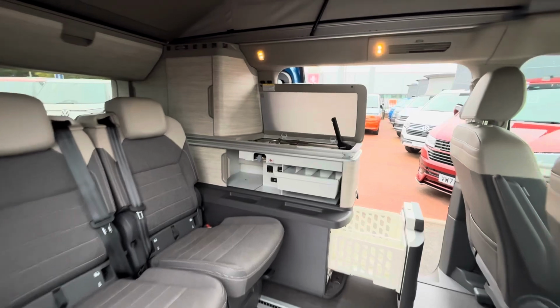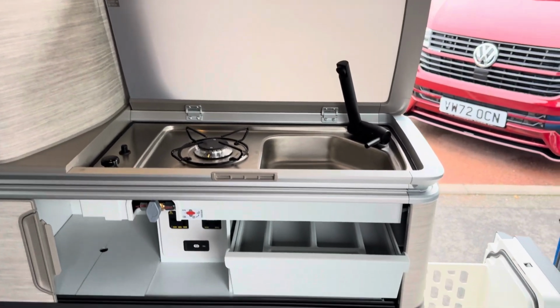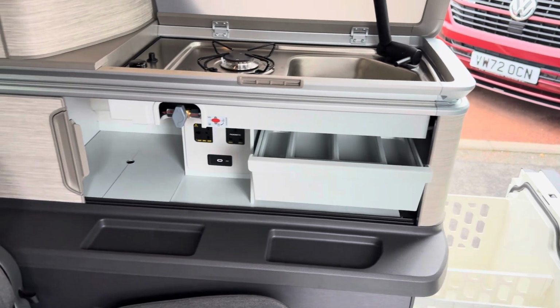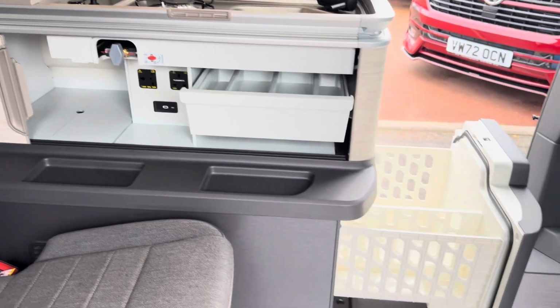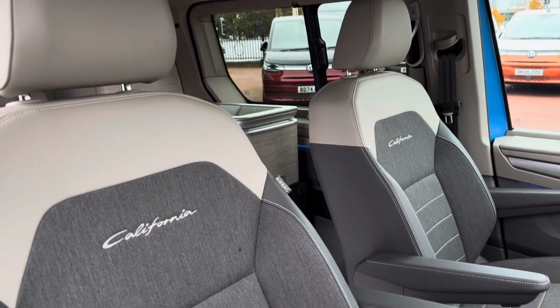Included with the California is a single hob burner as well as a sink with a folding tap, and beneath this we'll find a drawer perfect for storing kitchen utensils along with a few charging points. There's also a fridge/cool box located underneath this area, and there's plenty of headspace once the roof has been deployed.